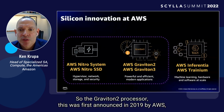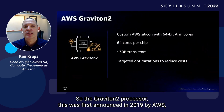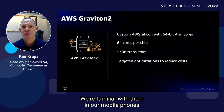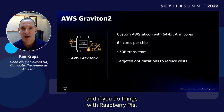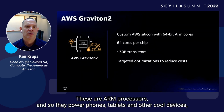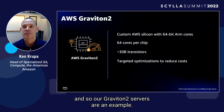So the Graviton2 processor was first announced in 2019 by AWS. And ARM processors have been around for a while. We're familiar with them in our mobile phones, and if you do things with Raspberry Pi, as I do and others might too, these are ARM processors. And so they've powered phones, tablets, and other cool devices. But now they're starting to show up in laptops and servers. And so our Graviton2 servers are an example.